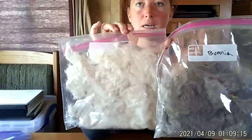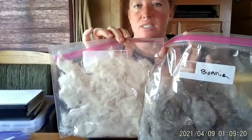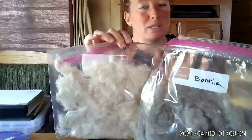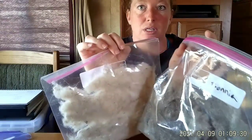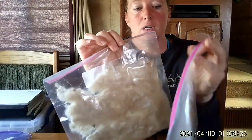So we just make sure that we keep everybody separate, and we put their name on it, because if we send her the cashmere and she tells me this goat's cashmere is really not worth even getting, we know that we don't have to waste our time and brush that goat. And if she says she absolutely loves one goat, then we know to make sure to brush her every year when she sheds her cashmere. So here's our cashmere. I'm going to show you our brush once we get out there, and we'll get started.